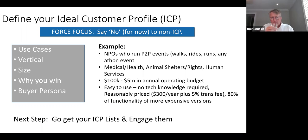And so the gray box on the left, the way we went about this is we understood exactly what use cases were prerequisites for them to even care about us. And if they didn't have those, if they weren't running a peer-to-peer event, it was on to the next. So that was one bar.